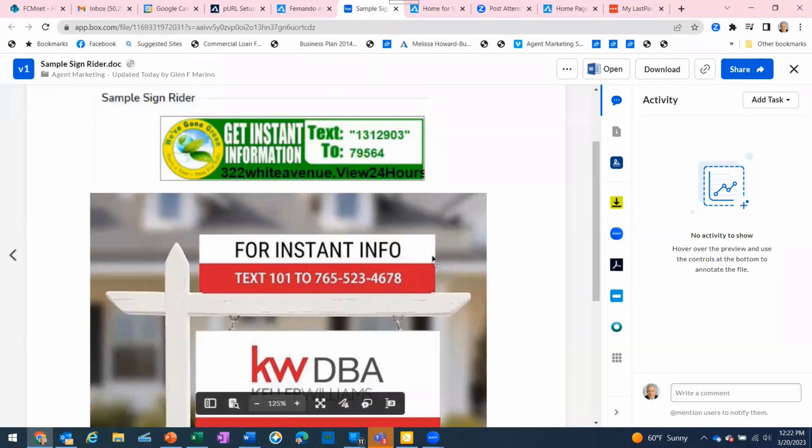And what does this do for you as the realtor? You get a notification that someone just texted for information on your home at, say, 322 White Avenue. But again, from the seller's perspective, they go, this is great. You're using today's technology. For people that are driving by, if they want to know what my home is all about, you're giving them the ability to download it into their smartphone.